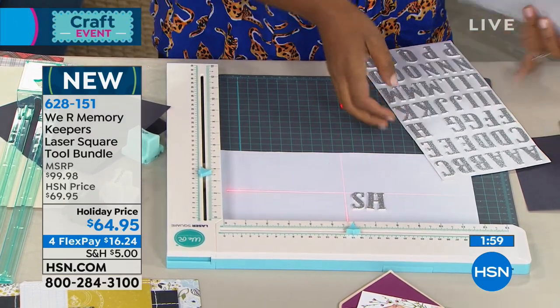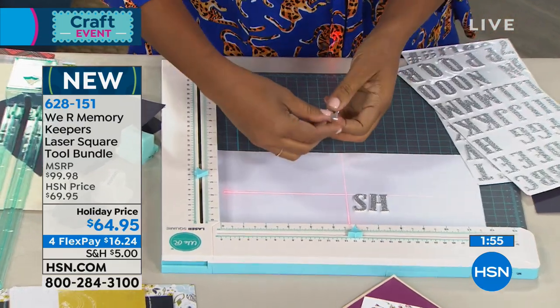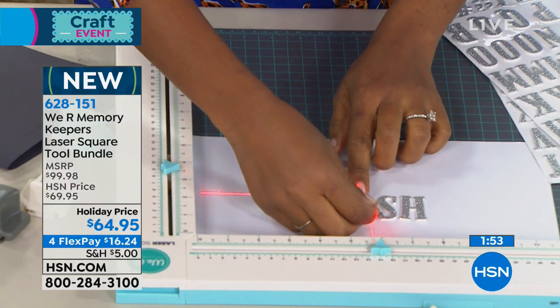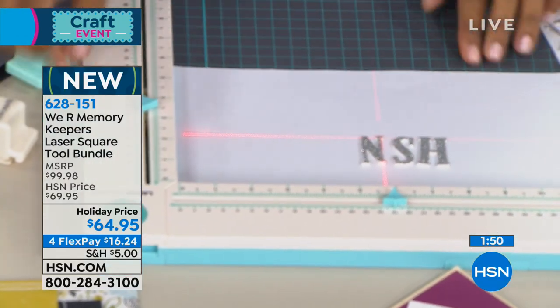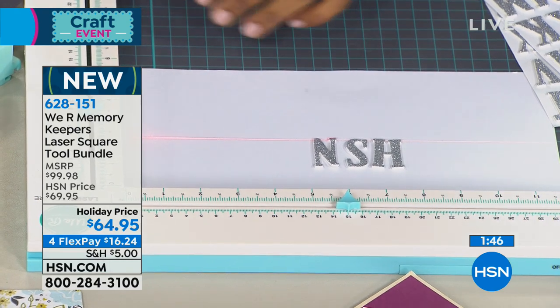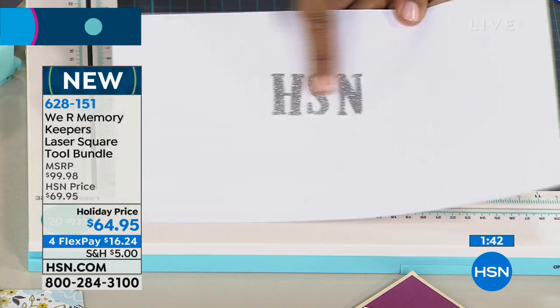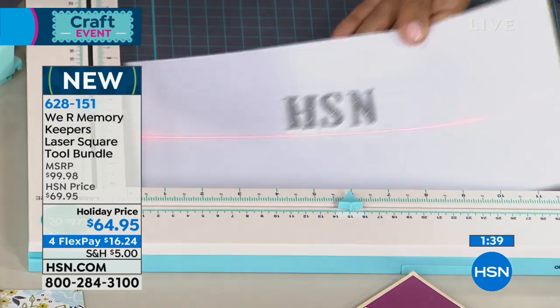They're so neat. I love this for addressing envelopes. You're gonna be writing a lot of envelopes this holiday season. Go ahead and put them on your laser square and write down the address. And then when you turn off the lasers, you know, the lasers don't stick around on the project. Right. You just need to take them off and then you can have fantastic, straight letters every single time.